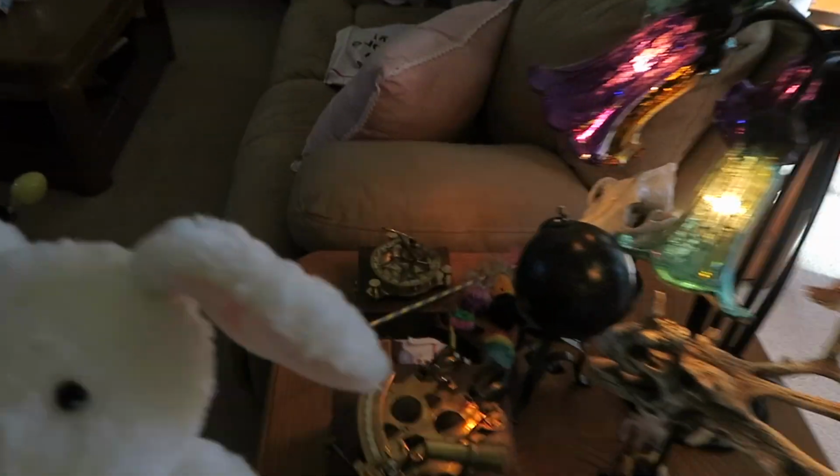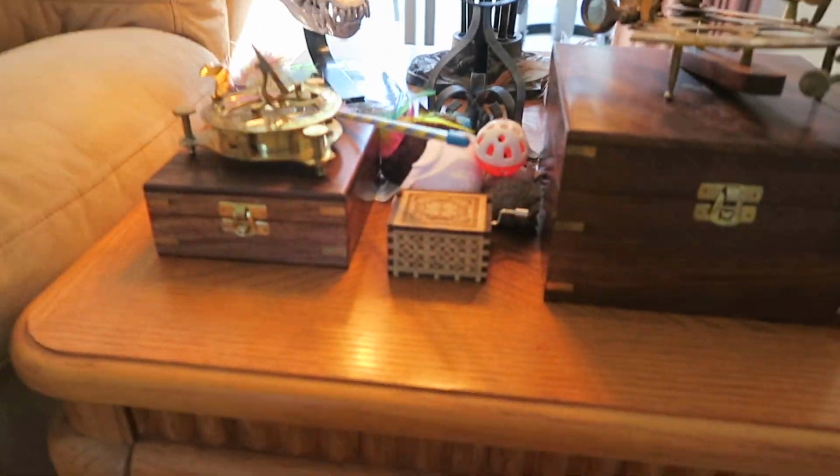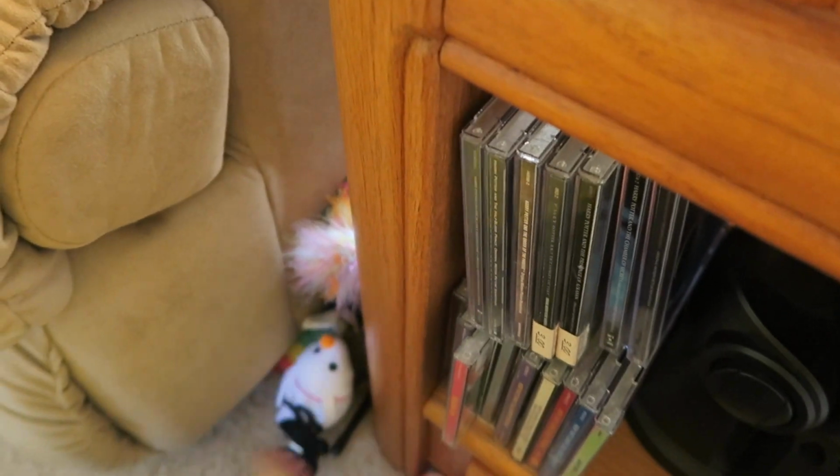Or maybe here. I'll move Lexi's toys back down where they're supposed to go. We had to move all of Lexi's toys because my mom's dog, little Jack, was tearing up all of her little toys. He doesn't just play with toys. He rips them into a million pieces.